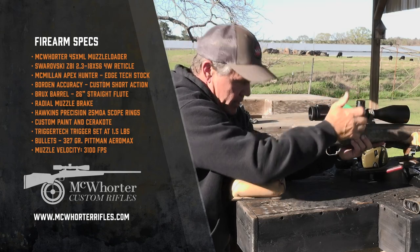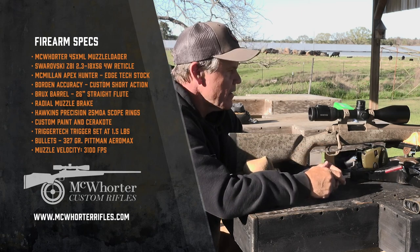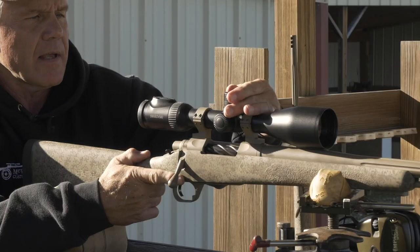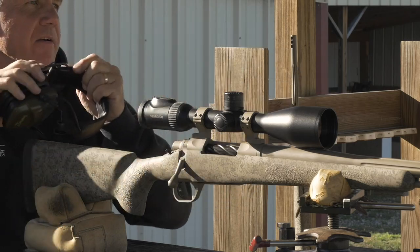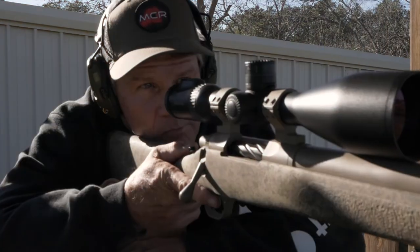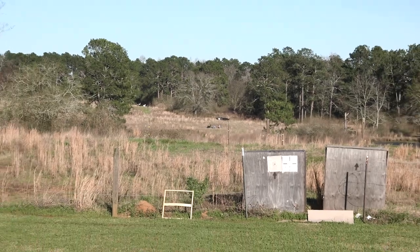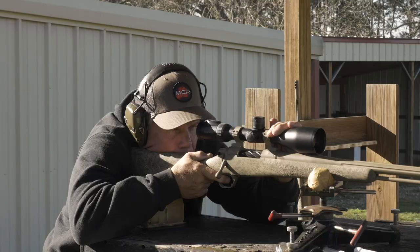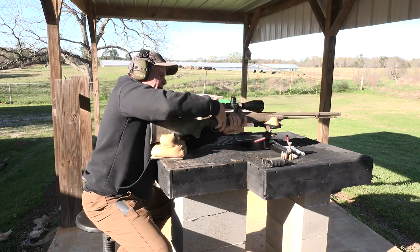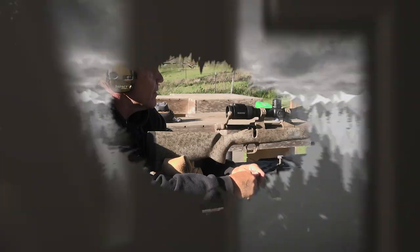And got a Swarovski Z8i, a 2.3 to 18 by 56. That's a great scope for muzzleloader hunting. We got a yardage turret cut for the elevation and temperature we're expecting out there. So let's see if it's where it needs to be. Right in the dot. Well, I think we're ready to go. Those big bucks in Oklahoma might be in trouble.